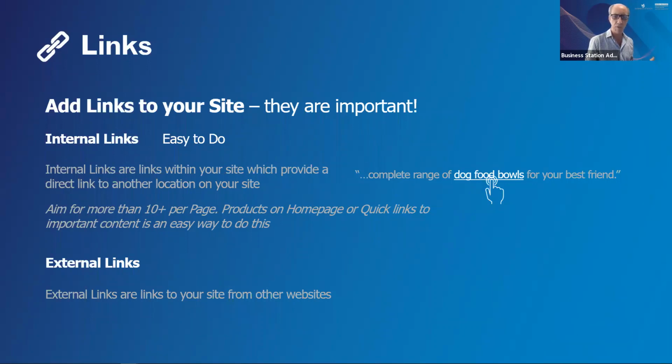So this is something you need to focus on ongoing. It's something you should always be focusing on. If you meet someone that has a similar website, should be in your industry, then you should ask them if you can exchange links, or maybe do a guest blog post, for example, where they're talking about their particular product or service on your website and linking to their site.